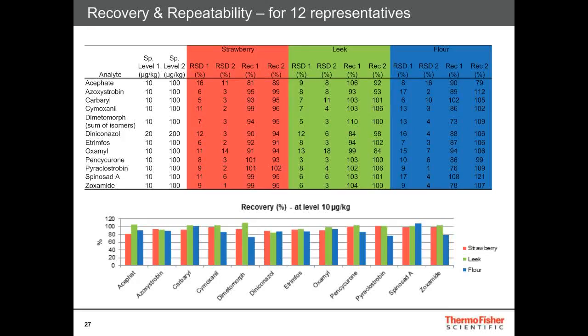Method recovery and repeatability were determined at 2 levels, low and high, 10 and 100 ppb. For some compounds, the values were multiplied by 2, like for example for diniconazole, because of the restricted availability of standard mixtures. For each level, 6 replicates were prepared and analyzed. The low level of 10 ppb was chosen as a general value for MRL.